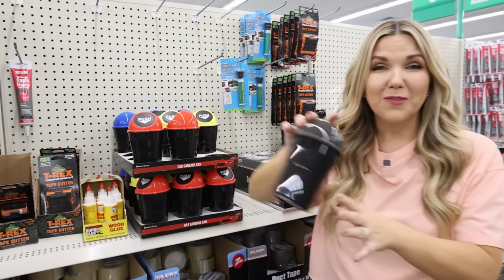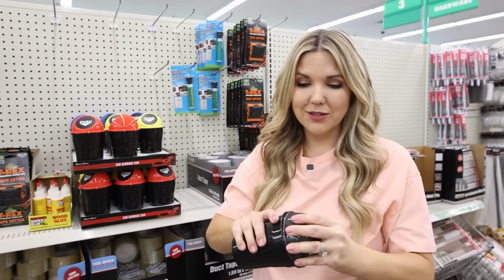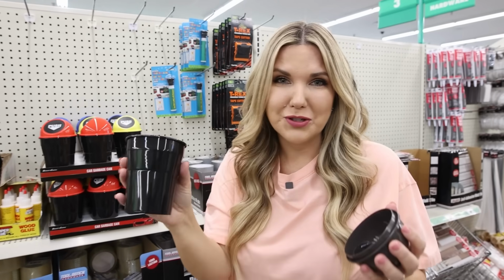These are so hard to find, but they make such great trash cans. They fit in your cup holder. You just put an item in there, and to empty it, you just have to pull this off and dump it in your trash can.